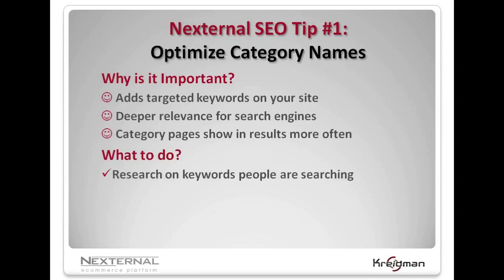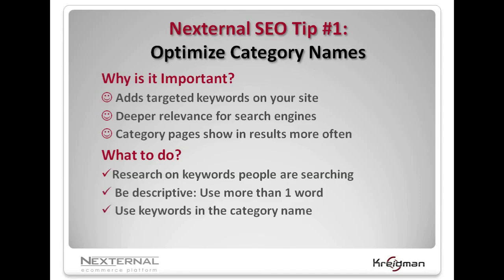So how do we do it, or what do we do? First, you have to research what are the keywords that people are searching. If they are searching for the word clubs, that's great, but there's a lot of different kinds of clubs. There's dance clubs, there's clubs that you can use in other aspects or other things. So you really want to make sure you understand what the search terms are that we're going after. And be descriptive, as I said. Using one word might be relevant to a visitor, but it's not relevant to the search engine when there could be multiple options for that. And so finally, once you've found the keywords, use them in the category name.